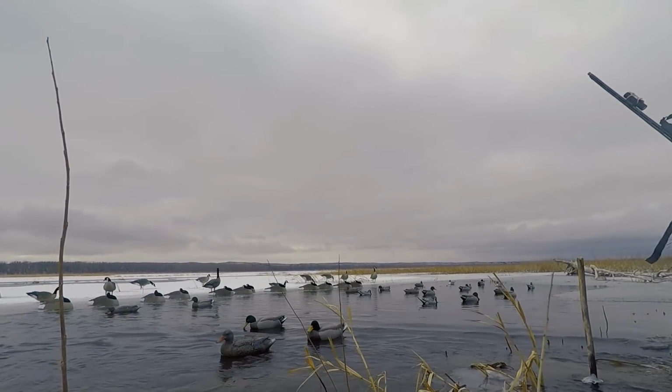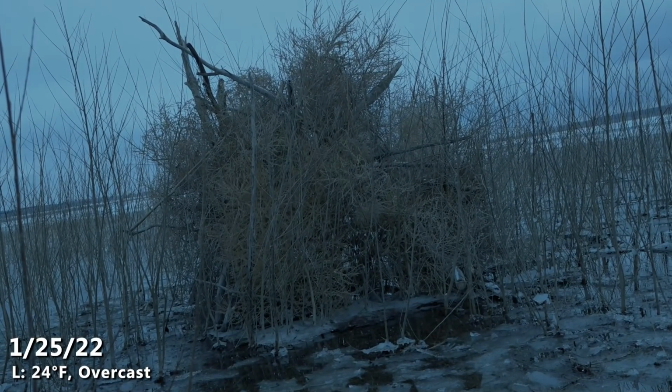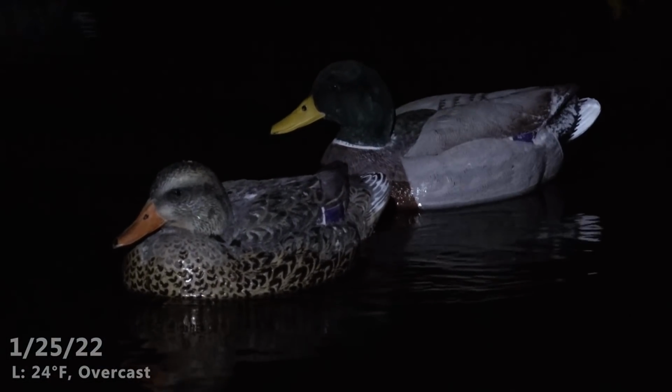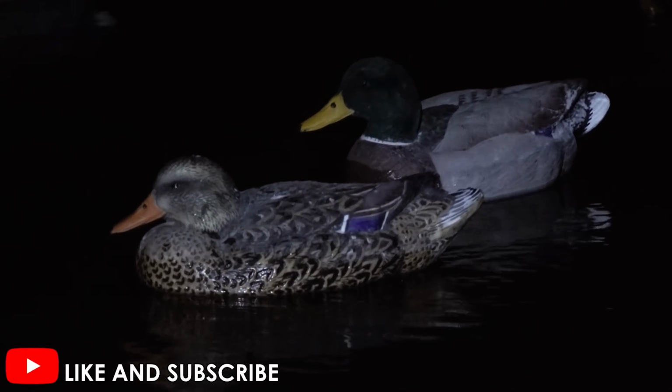Good morning, back out for the last duck hunt of the year. Unfortunately, duck season's coming to an end. Still got a few weeks of geese, but we'll see what happens. Hopefully we can get a few mallards or something else. Maybe some geese, hard to say.